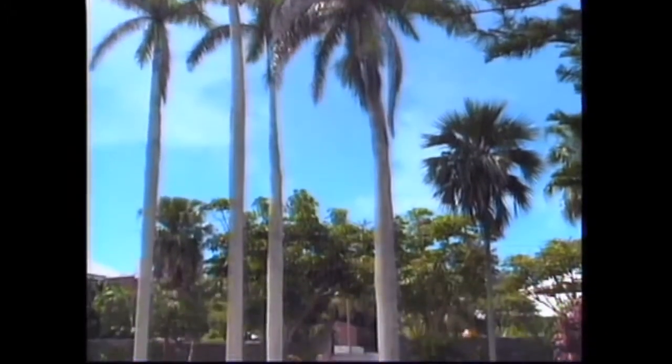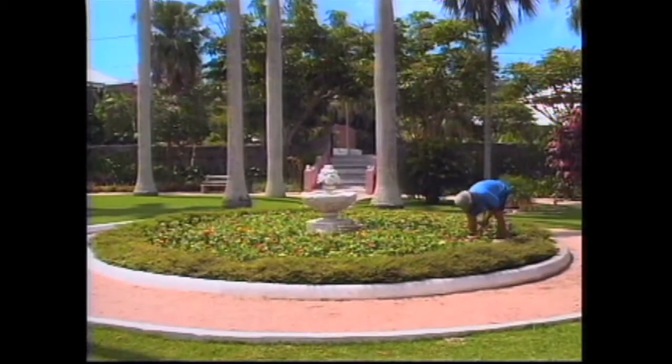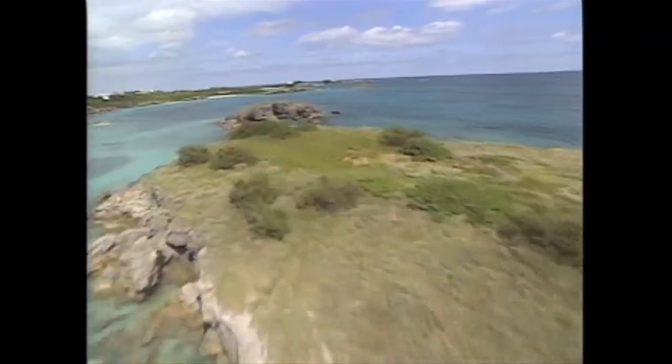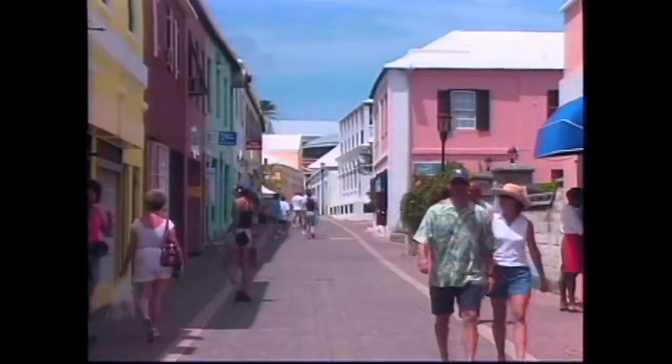Tony Bennett left his heart in San Francisco. Sir George Somers left his right here in Somers Gardens in St. George's, not far from this famous statue of him. A happy twist of fate drove Sir George's ship, which had been heading for Virginia, onto our reefs in 1609.